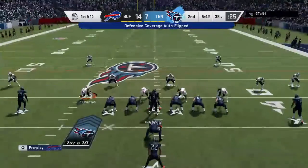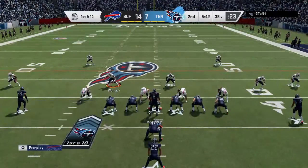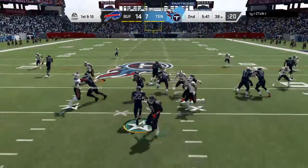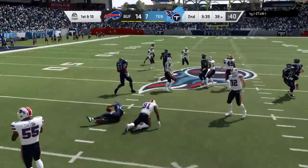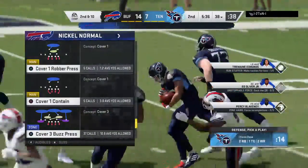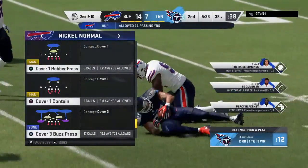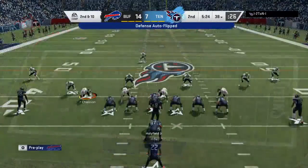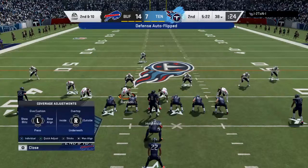Tennessee offense about set and ready to go. They had to go a long way on their last drive to score the touchdown. This time they get at least a little bit more of a cushion with field position. I have to think that with this field position, after what they did on the last drive, they might want to take a shot right now and try and cut down the length of the drive. No gain on the play there, 2nd down. So after the run for no gain, here's 2nd and 10.